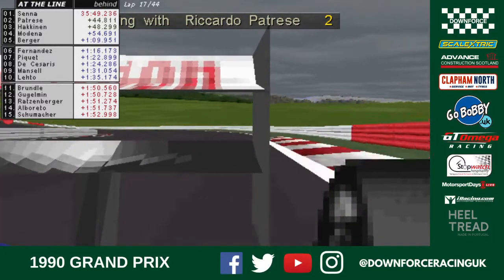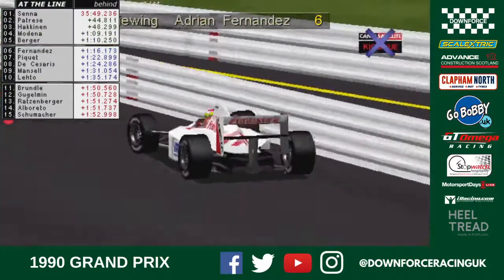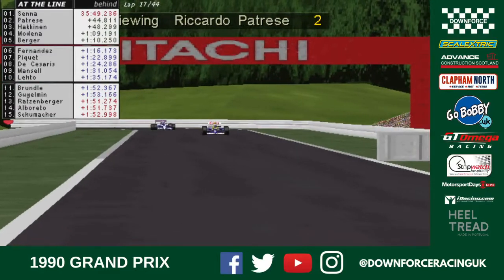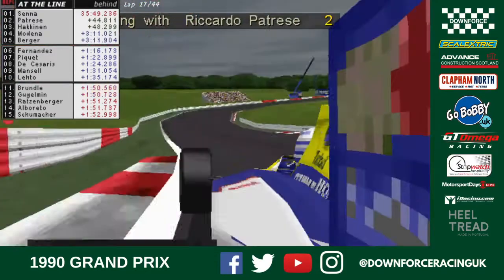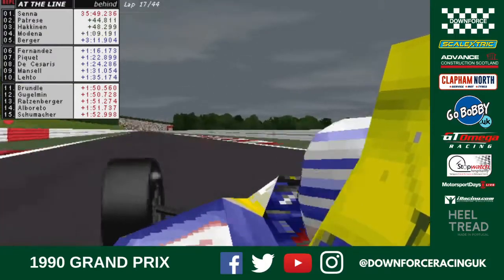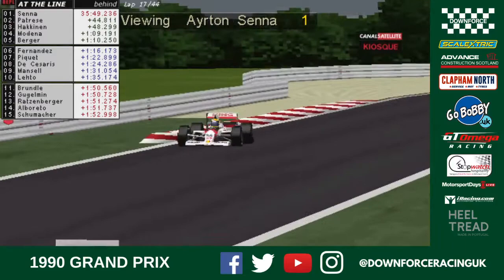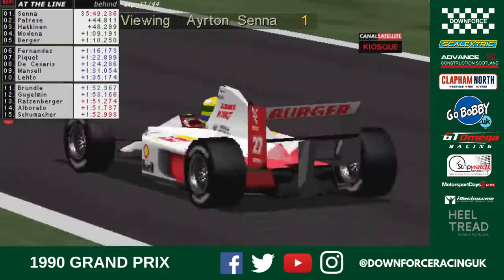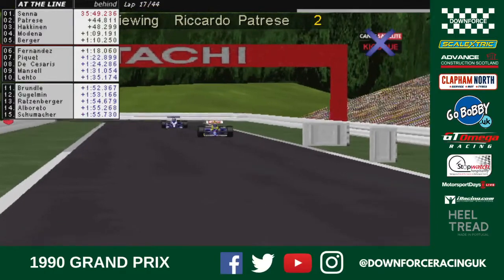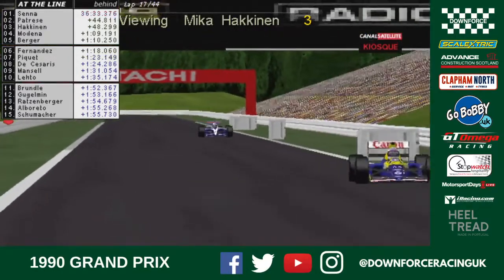As Patrese wobbles. Oh, did Patrese catch that? Senna still leading. Patrese just about saves it. I want to see a replay of that because in Eau Rouge and Radillon, he loses it mid-corner at Eau Rouge. At Radillon, he just about blips the throttle and catches the car. So fortuitous that Riccardo Patrese could hang on to that one, with Mika Hakkinen right there in third position in the Brabham. So Hakkinen's going to try his best to move forward.